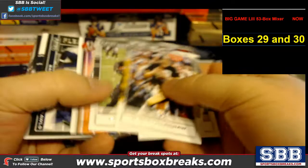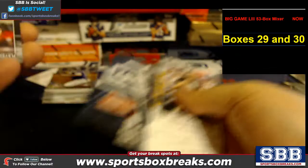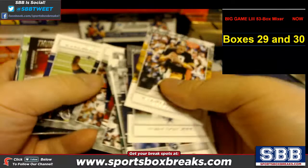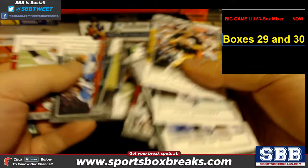All right. Famous Jameis /299. All right. /99. Cooper Rush. And that will do it. Okay.